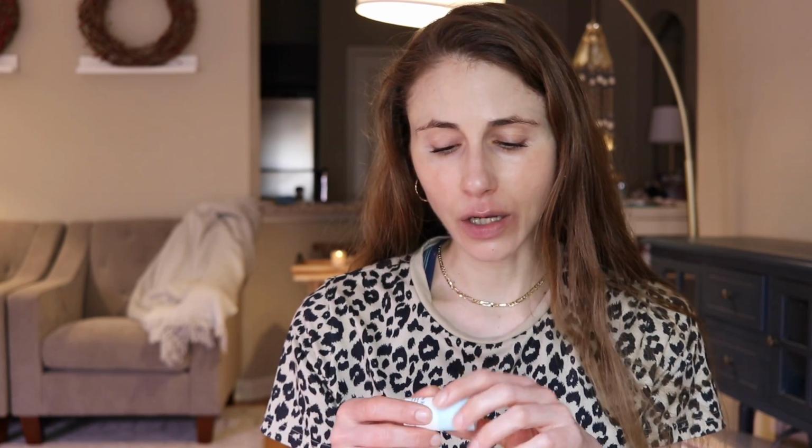And I am actually almost finished with it. I have been using it that frequently this past month. It usually takes me a while to go through a non-sunscreen lip balm, but I've just really enjoyed it. And it's really helped keep my lips soft and moisturized, especially with all the mask wearing. I just find that that dries everything out around my mouth and my lips.